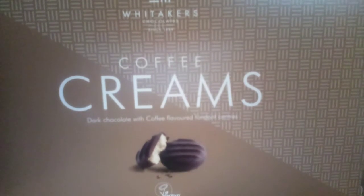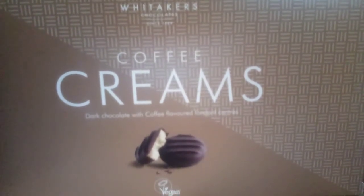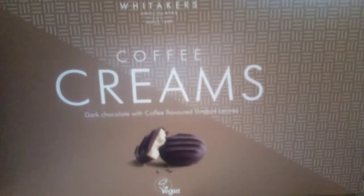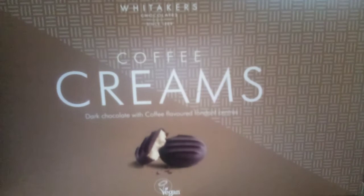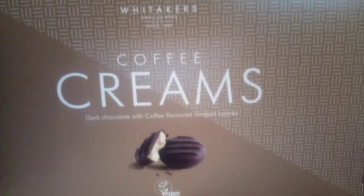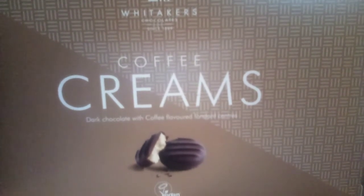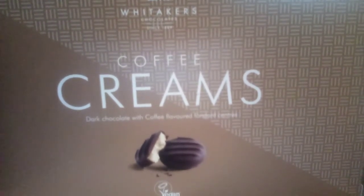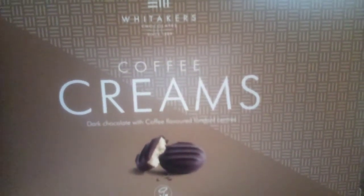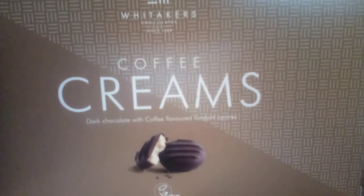Where today we have something different to review. Yes, indeed. Now this wasn't planned, but I always go to Iceland with the ambition just to buy a couple of necessities, and I end up coming out with all sorts. And somehow these found their way into my trolley. So yeah, they are coffee creams. I believe they're chocolates with a coffee cream centre.